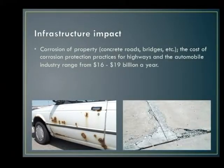It also affects your infrastructure from an automobile standpoint and a transportation standpoint. The figure on the left is your standard car that's been operated in northern climates where they use salt. You can see the corrosion taking place on the door here. And you also see on the graphic on the right is a pavement joint area where the salt has accumulated in the joints and caused the concrete to spall. This corrosion impact is estimated to be $16 to $19 billion a year in the United States.